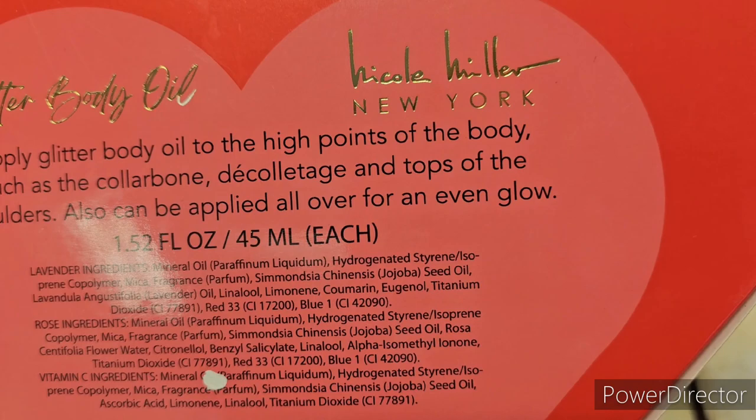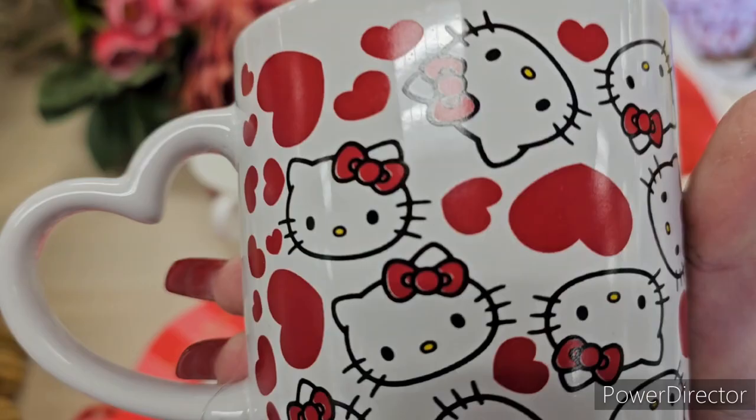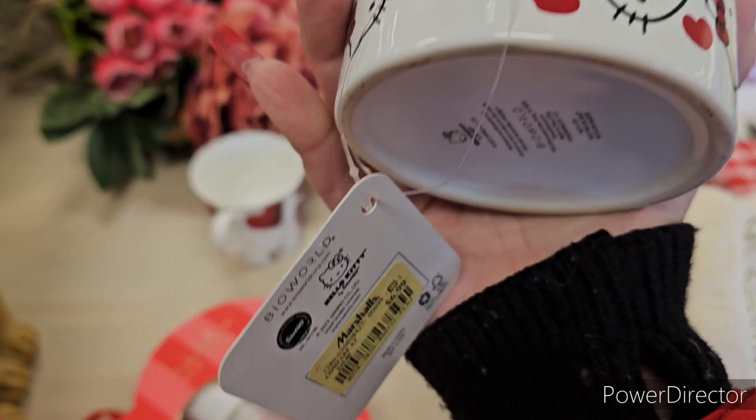That's really cool. So we have Hello Kitty. Isn't she cute? I already have this one. I love it. And it's one of my Valentine's Day mugs. Hello Kitty, it's gonna be $6.99.